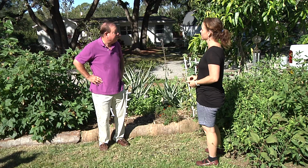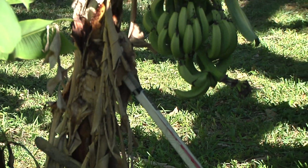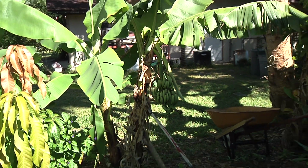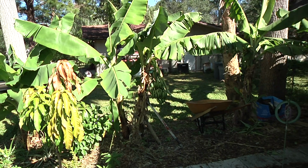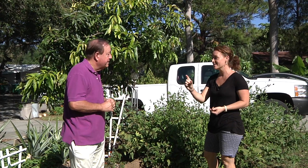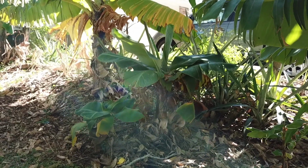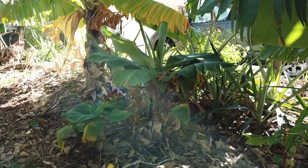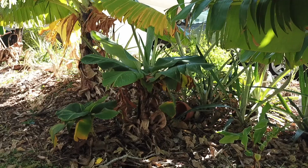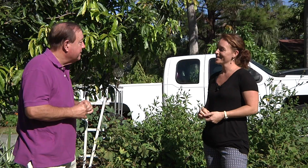Now I see you've also got some banana farm over here to the side. We do. We have 10 different varieties of bananas. I didn't realize before I started gardening that there are so many different varieties of bananas, from little tiny ones called truly tiny that don't get over 3 feet tall to huge 20-foot bananas that have these huge plantains, and some with red skin that ripen green, that ripen yellow. So we have a number of types of bananas planted here.